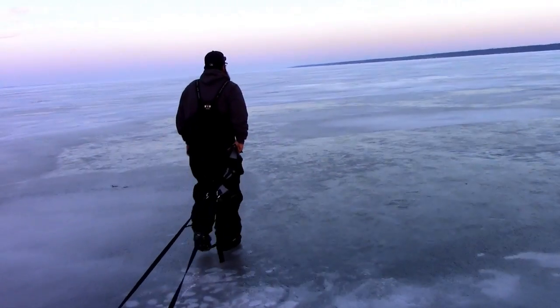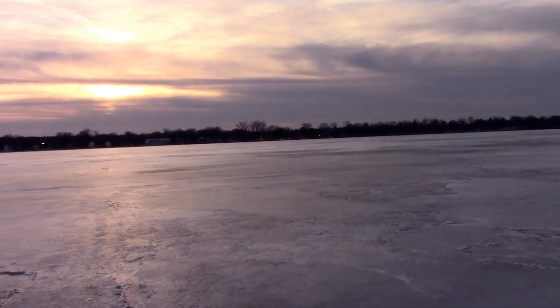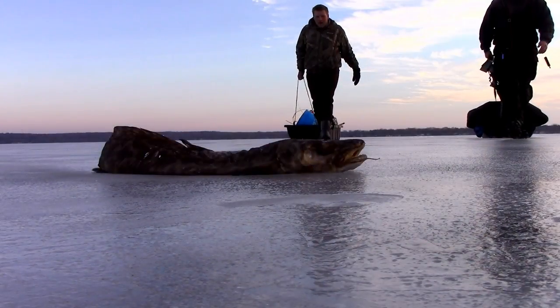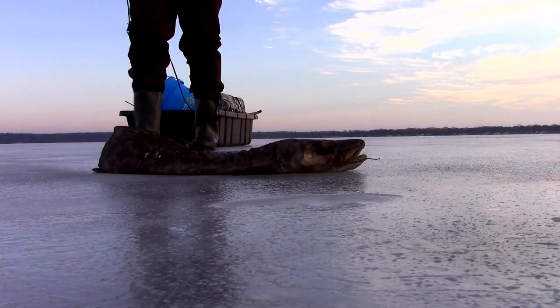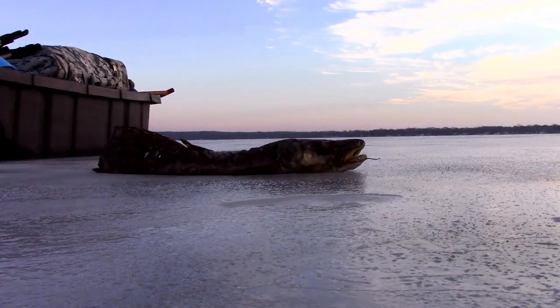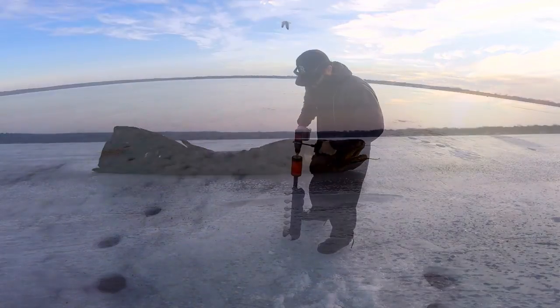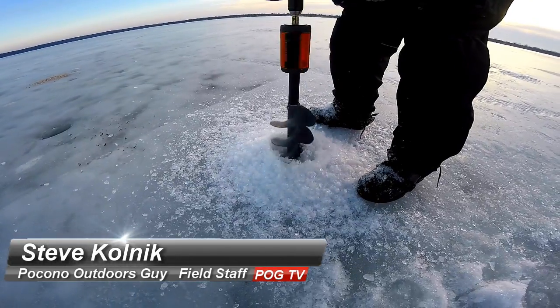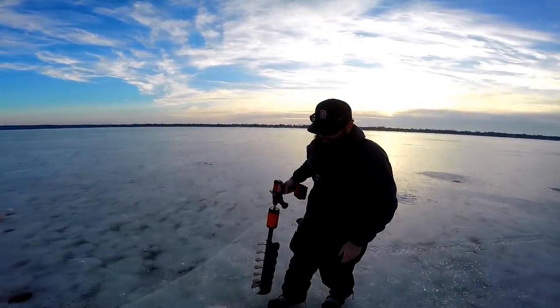I think we want to go deeper than that, right? Yeah. May not seem like it, but we're already a long ways out and we got more to go. That's a lot of ice. Wow.